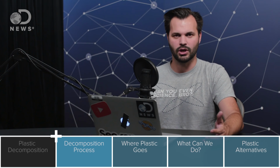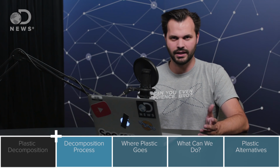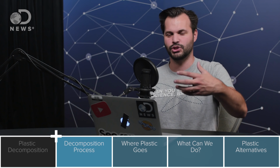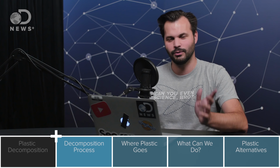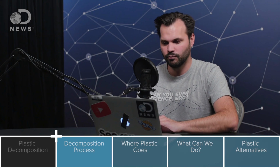You can't make a peanut butter jar made out of decomposing plastic, right? If it started to decompose while it was shipping to you or sitting on the grocer's shelf, that probably wouldn't work out so well for you. You probably wouldn't want to buy that plastic jar. Wouldn't make a lot of sense.